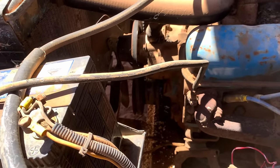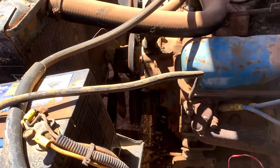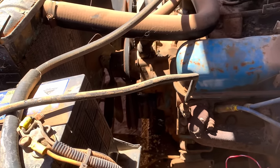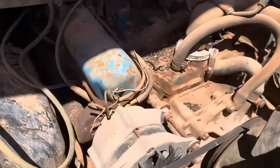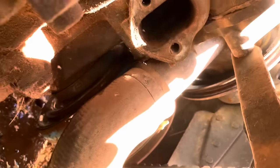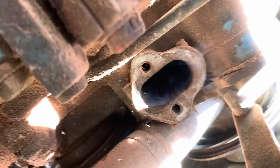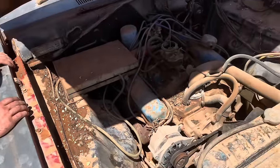But no, it runs smooth enough. There's not even a fuel pump here today. I can see in the hole there. Yeah, all right. Put a fuel pump in it.